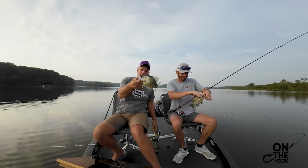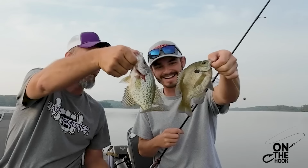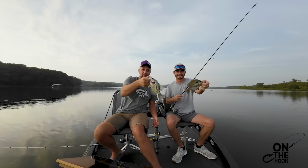We got us a black crappie. You can see the knot there on his side where he's been eating. And look at that bluegill. That's a good one. That is a 10.5 inch crappie and that big old bluegill right there beside it.